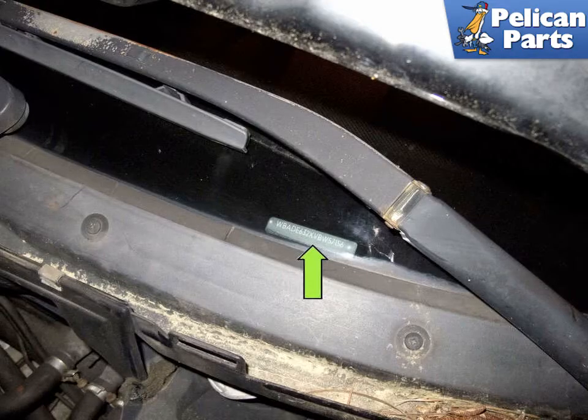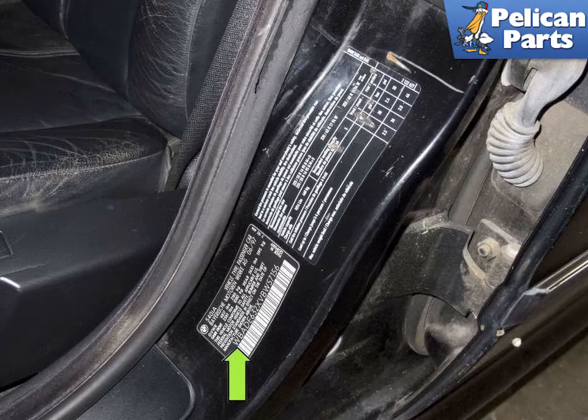To identify your vehicle code, you're going to first need to identify the vehicle's VIN number or vehicle identification number. The VIN is located in many places. Two reliable spots to read it are the lower left corner of the dashboard, green arrow, looking through the windshield from the outside of the vehicle. The VIN is also located on the driver door jamb with the vehicle identification sticker, green arrow.